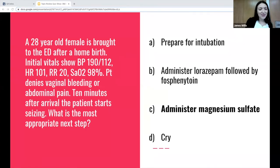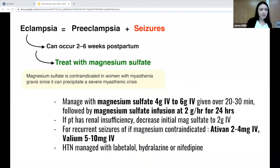Okay. So yeah, the answer is administer MAG. So it's what we just spoke about going over the questions. So eclampsia is preeclampsia plus seizures, and this can happen after 20 weeks of gestation or anywhere between 2 to 6 weeks postpartum. And magnesium sulfate is the first line. It's contraindicated in people with myasthenia gravis because it blocks acetylcholine release, so it can precipitate a severe crisis. You also don't want to give it to people who have pulmonary edema. So the initial dose is 4 to 6 grams IV given over 20 to 30 minutes. And then you would start an infusion for 2 grams per hour for 24 hours.